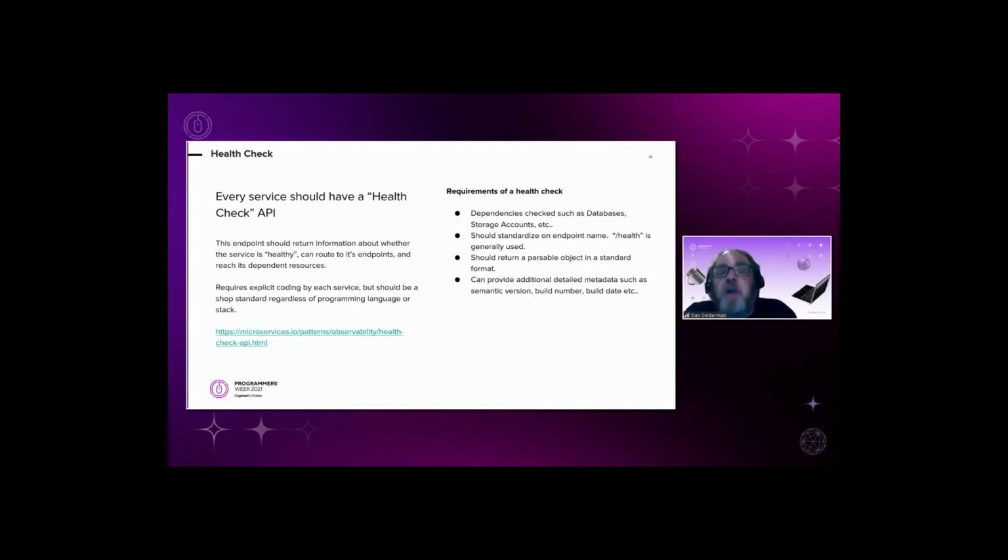And additionally, we do, and you should look into providing additional metadata. The semantic version of the service, its build number, and build date are examples of metadata that we provide on our health check.